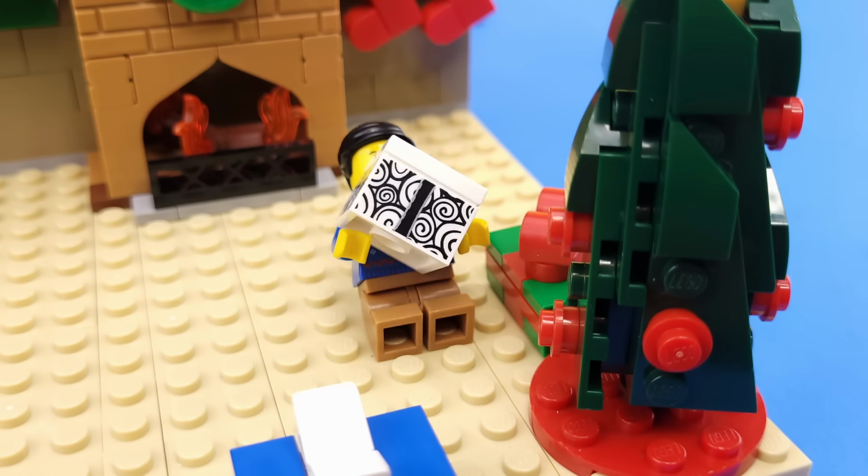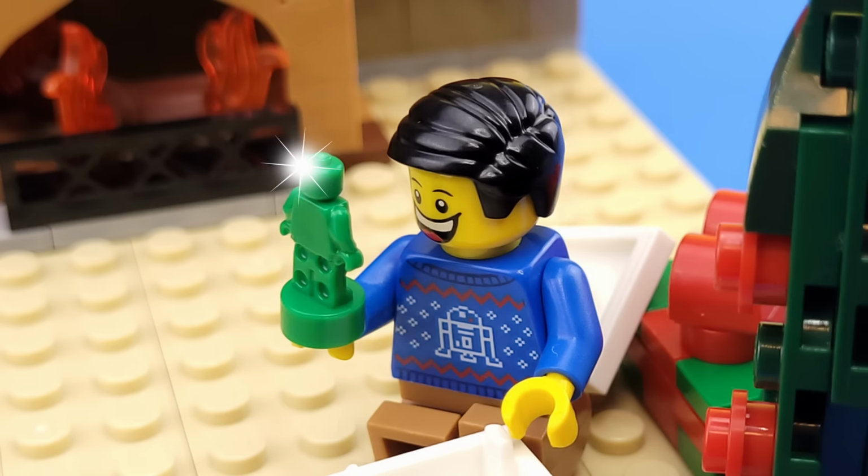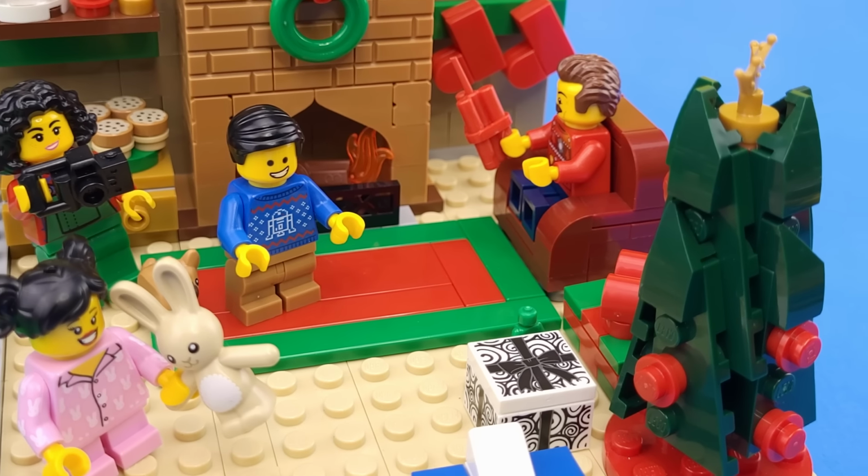This Christmas, George got a G.I. Joe action figure that he had been asking for months. Last, I added a Christmas rug, left out some cookies and milk for Santa, and included this chair for George's dad.